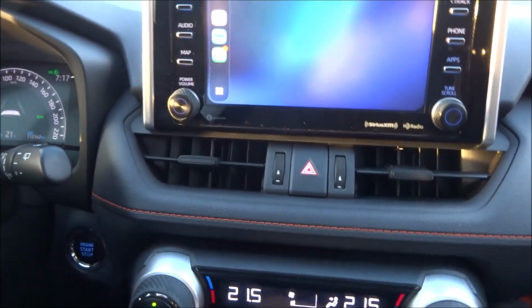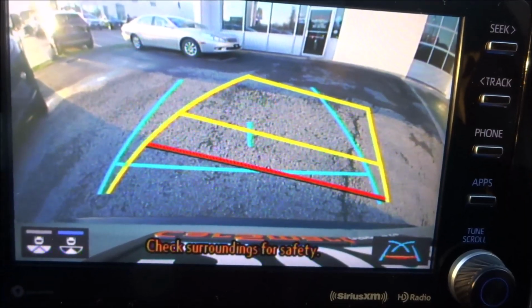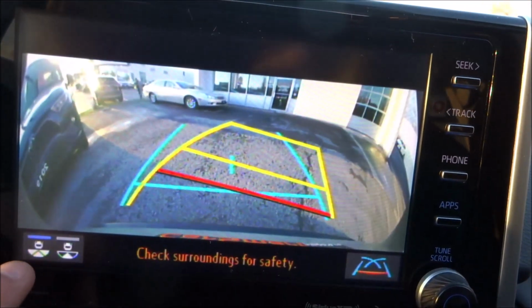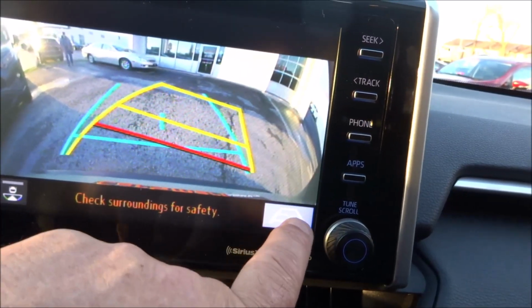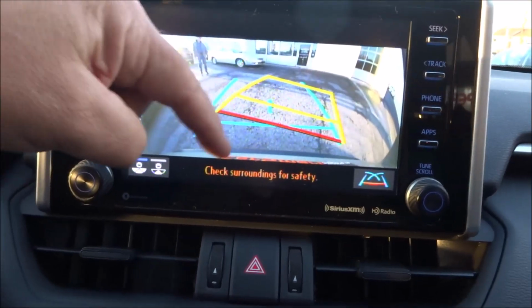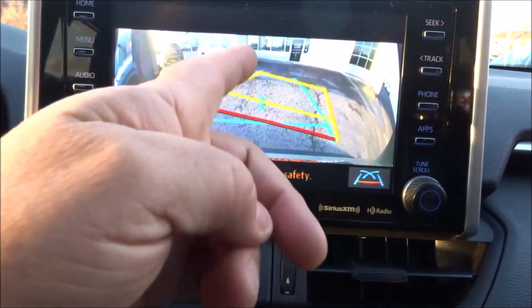When we put the vehicle into reverse, of course we've got a nice big high definition backup camera. These are all touchscreen too, so we can select for different views. There's a wide angle view or a standard view. I can have it with or without the parking guidelines. You'll see the red lines, yellow lines. These are indicating distance. The blue lines there are really handy with trailer towing because it has a centering capacity.